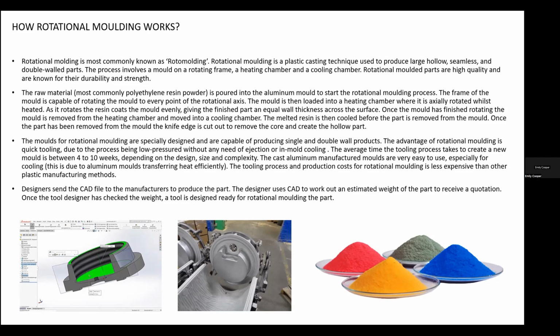Right, gotcha. Kennedy does have a good question. Can we just work with a designer to design the product and then send it to the manufacturer? Or do we have to work with someone like Emily to do everything regarding the molding process?